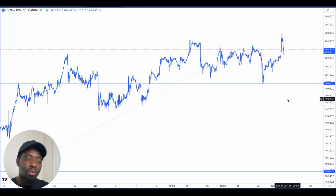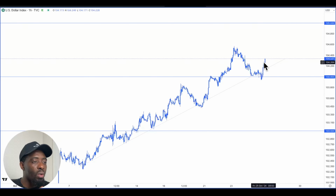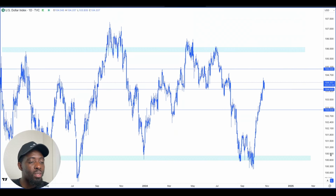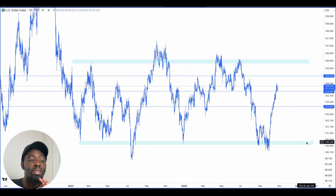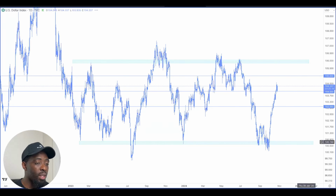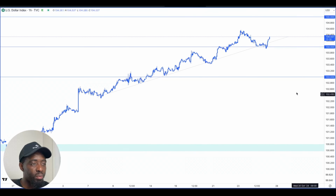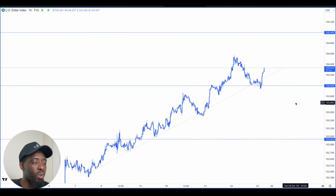So it makes it very easy now because we have this understanding on the DXY, and you can look at it on the daily. We know where price is most likely going to head to. We start looking for the trends within this consolidation. You step down to the hourly, you see the trend you can work with right here.